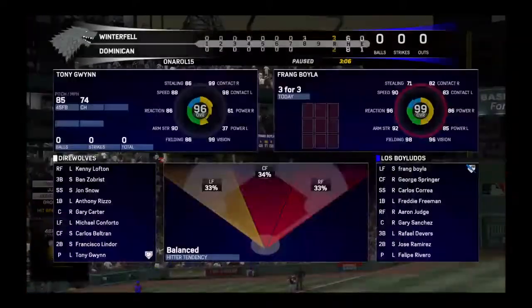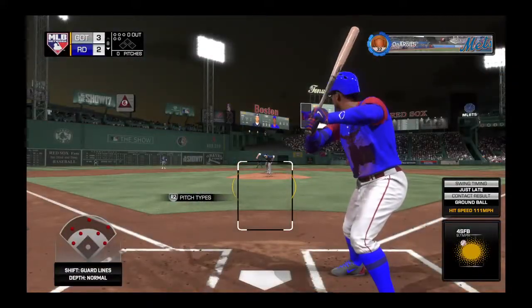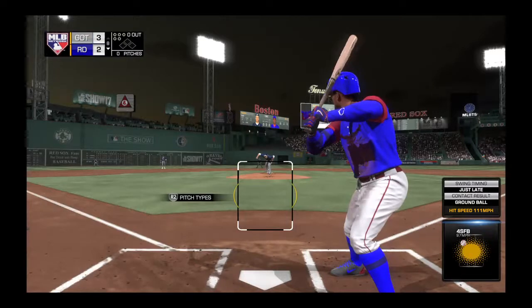Number 24 will be the first one to greet him, as he'll have to turn around. Craig Kimbrel enters from the pen to start the 8th.